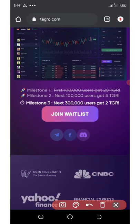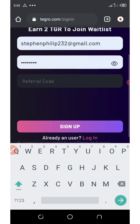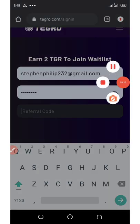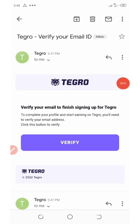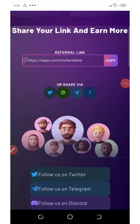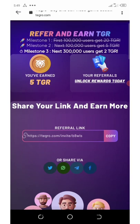If you just click the join whitelist, you're gonna enter your referral code, and then you sign up. Now you're gonna open up the email address, and then you're gonna click on here, says verify. Okay, so you can see that our account has been verified, and we got 5 TGR.